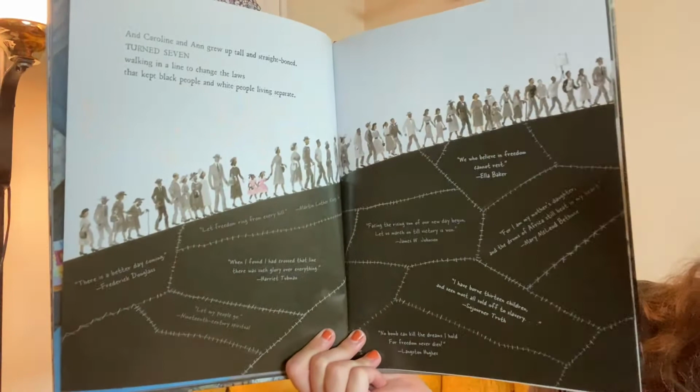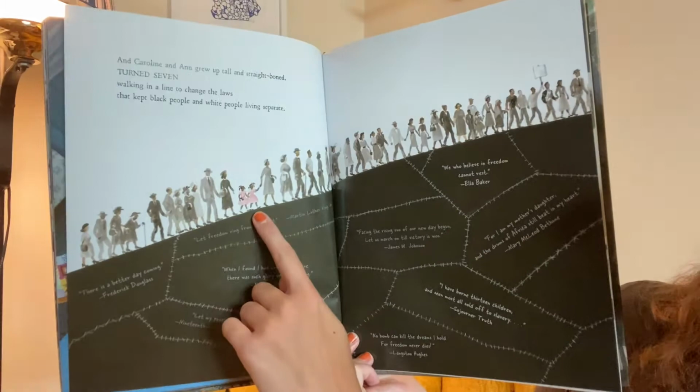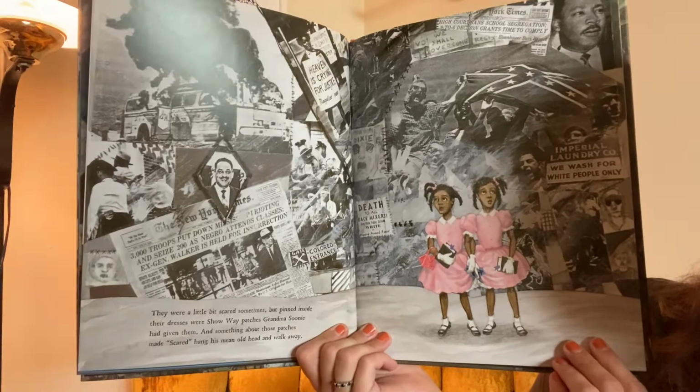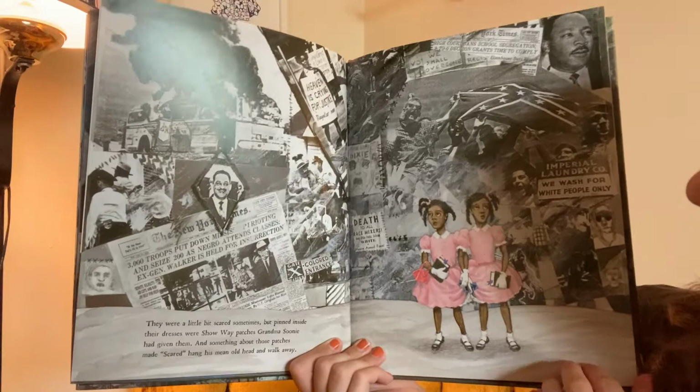And Caroline and Anne grew up tall and straight-boned, turned 7, walking in a line to change the laws that kept black people and white people living separate. There they are. They were a little bit scared sometimes, but pinned inside their dresses were show-way patches Grandma Suni had given them. And something about those patches made Scared hang his mean old head and walk away. Do you see their patches?